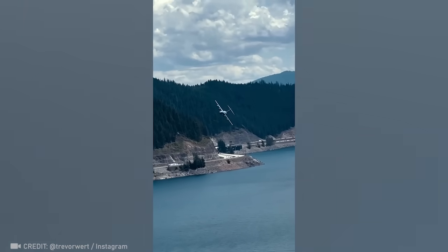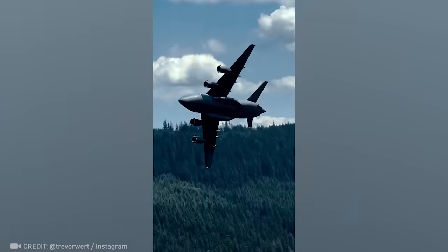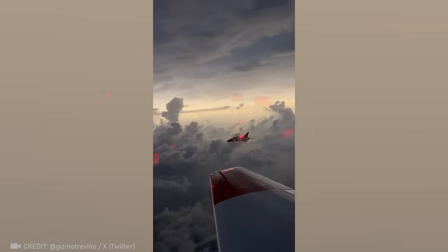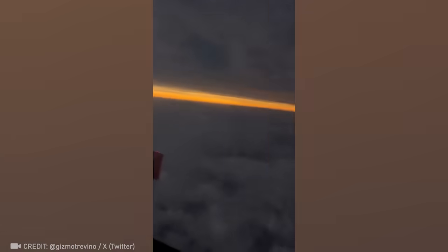For the U.S. Air Force, no location is out of reach. Their highly maneuverable C-17 cargo planes can deliver anything, anywhere. Here's one reason pilots love their job. Even a view as stunning as this one looks even better from the cockpit.